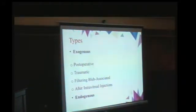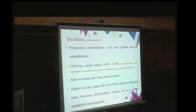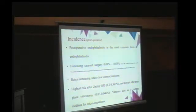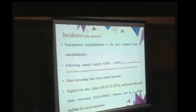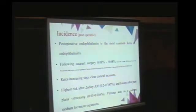Endophthalmitis is a virulent inflammation of the intraocular fluids. Progressive vitritis is a hallmark of any form of endophthalmitis. Histologically, endophthalmitis is a massive infiltration of the vitreous cavity with inflammatory cells. Types: we have exogenous endophthalmitis and endogenous. Exogenous includes post-cataract, traumatic, filtering bleb associated, and after intravitreal injection. The most common form is post-cataract, with variable incidence according to presence or absence of complications, the rate increasing since clear corneal incision. Highest risk is after secondary IOL, and lowest after phaco combined with pars plana vitrectomy, as the vitreous acts as a culture medium for microorganisms.